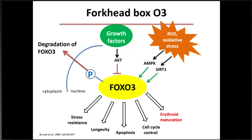It's certainly important for oxidative stress, and in the setting of oxidative stress, reactive oxygen species, AMPK is upregulated and it activates FoxO3 through phosphorylation, as does SIRT1. In the presence of growth factors, like insulin, for example, AKT is upregulated, and it inactivates FoxO3 by phosphorylating it at 3 distinct serine residues. When FoxO3 is phosphorylated on those residues, it translocates to the cytoplasm where it's degraded.